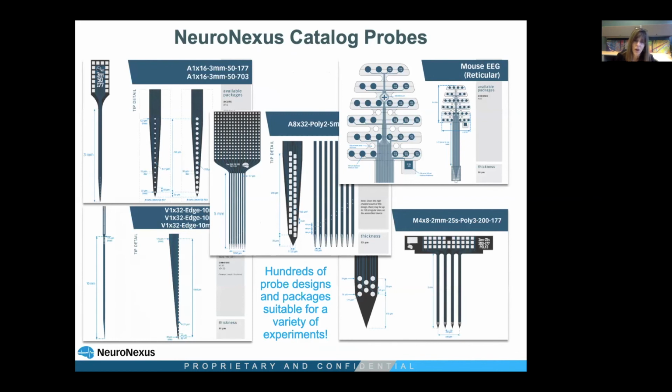As I mentioned, we offer a vast catalog of probes. There's literally hundreds of designs and packages that you can use to construct electrodes that'll suit many needs. I'd encourage you to look through the catalog if you haven't done so already. You might find something that would fit your experiment, or you might get some ideas for the custom that you're dreaming about. So use that to spark your imagination. And in fact, many of the electrodes that are in the catalog started out as custom designs.